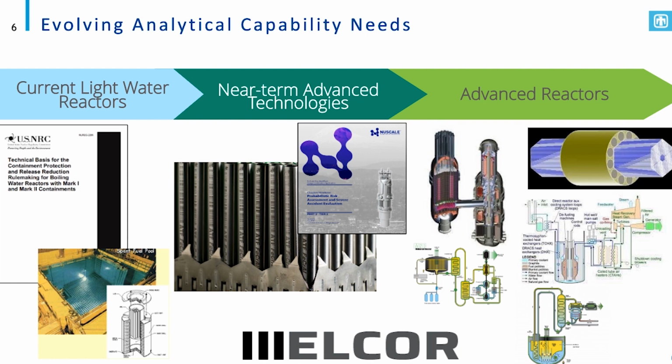So MELCOR has been developed for not just traditional operating light water reactors. It was used in assessing the NuScale small modular reactor, both by NuScale and by the NRC. And it is also under current development and application with respect to understanding the safety benefits and the safety implications associated with advanced accident-tolerant fuels like iron, chromium, aluminum, etc. Beyond that, we have been building in all these capabilities in MELCOR that leverage this foundation of physics and chemistry that already sits in MELCOR to begin to apply it to the spectrum of advanced reactor concepts that we see.